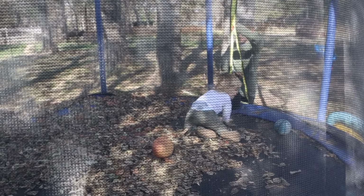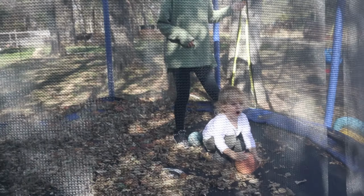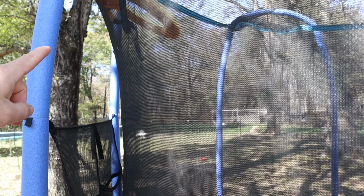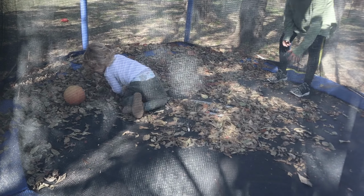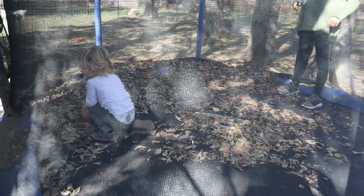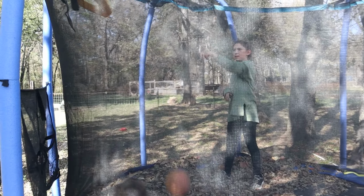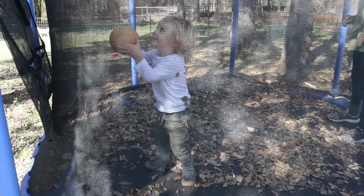Mine. Who wants the blue ball? My ball. Shoot the basket. Oh, no. Oh, close. Oh, no. Did you miss or make it? I missed it. Bonk. You can't make that up. Oh. Whoa. What are you doing down there?